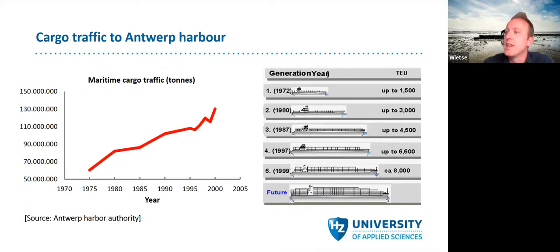This is a trend of cargo traffic to Antwerp Harbor over time. So what you see on the horizontal axis is the time and the cargo traffic in tons on the vertical axis. And essentially what we see is that it's going up. And to facilitate that, the ship sizes have actually gone up. The figure only runs to the early 2000s, so it should be updated, but I'm pretty sure that the trend continues.